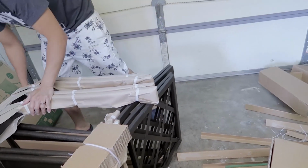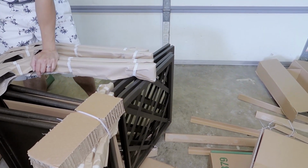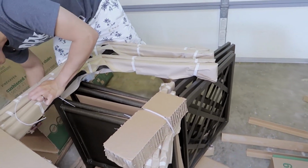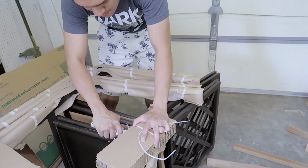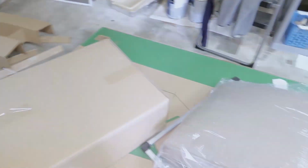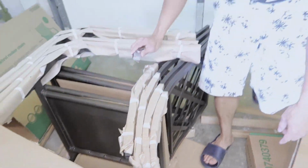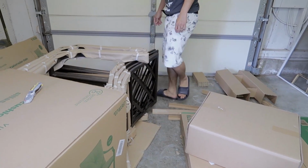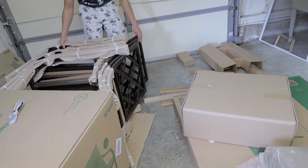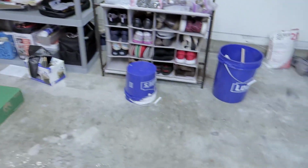Oh, that's good. It's already assembled? Oh my god. It's already assembled, so you don't even have to worry about it. All you need to do is put the cushions. Are there more cushions inside? Oh, yeah. I guess so. You want the trash can? Yes, guys. Okay, let's pick this up.